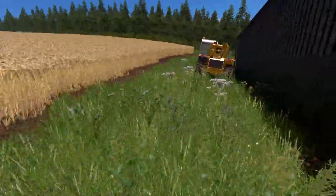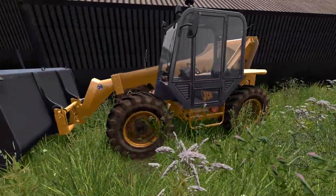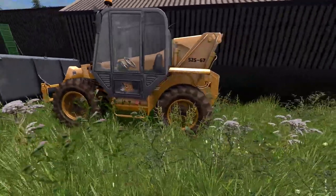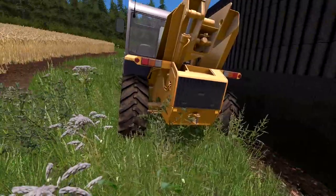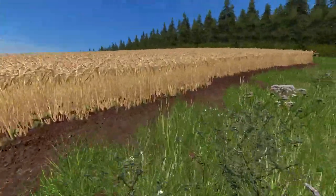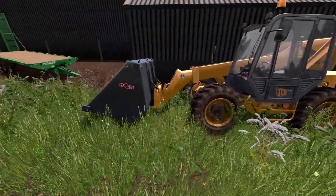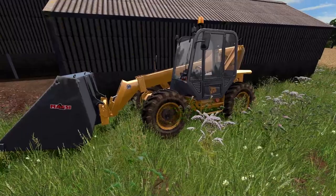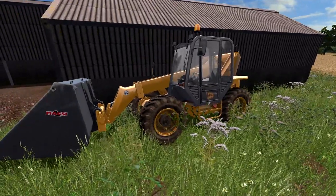Oh, look at that. Oh, look at that beauty. That is a JCB loader. That is a beautiful piece of equipment. Very, very well looked after by the looks of it. We have a big bucket on the front there as well. I'm presuming this must be what they moved to from the International, having a front loader, and just went for a proper telehandler.